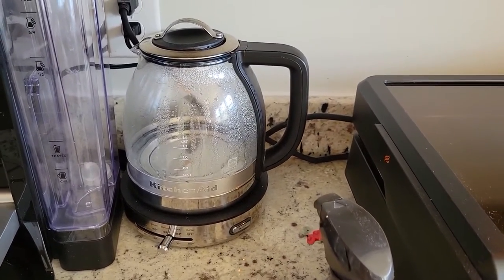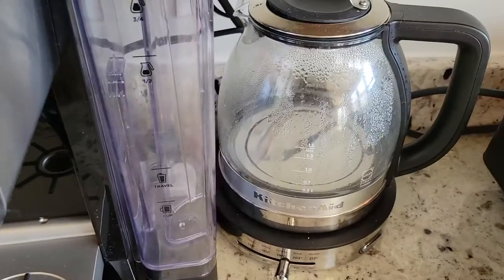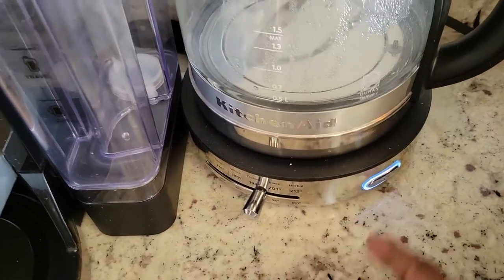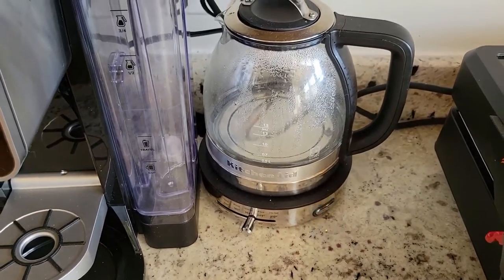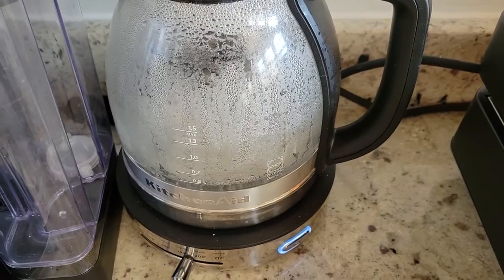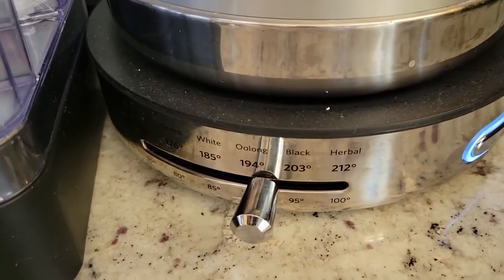This is what I would boil water with. This is the KitchenAid. It's awesome. I'll show you how it works. Just put some water in there and press this button. And in about a minute it'll be boiling. So this is about a minute and we're done. And I have it set to there.